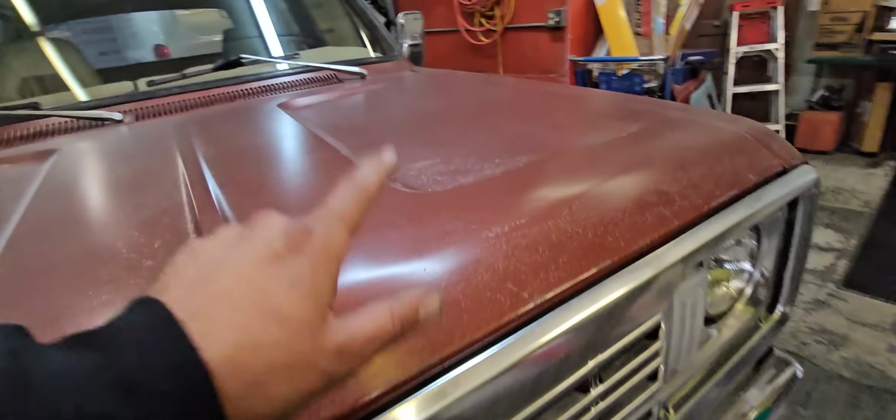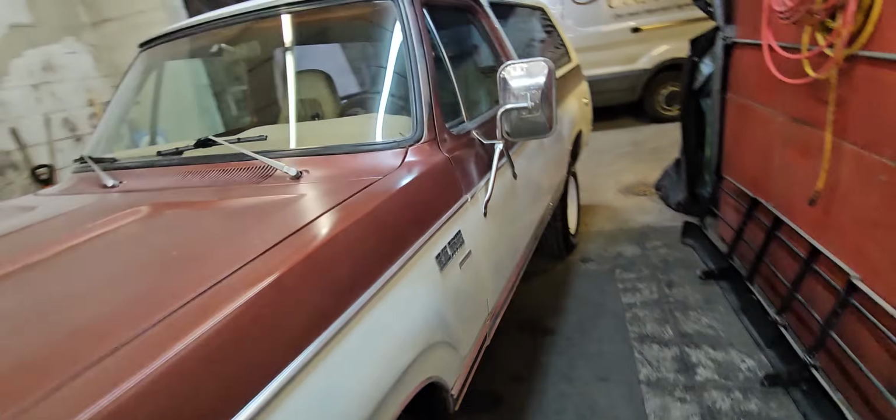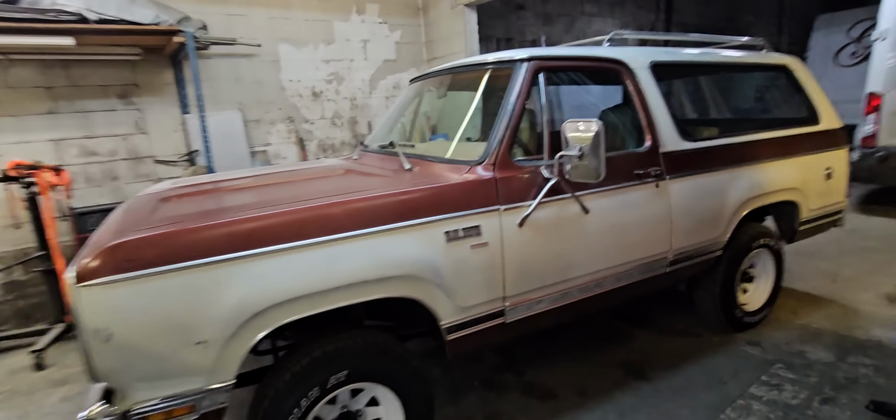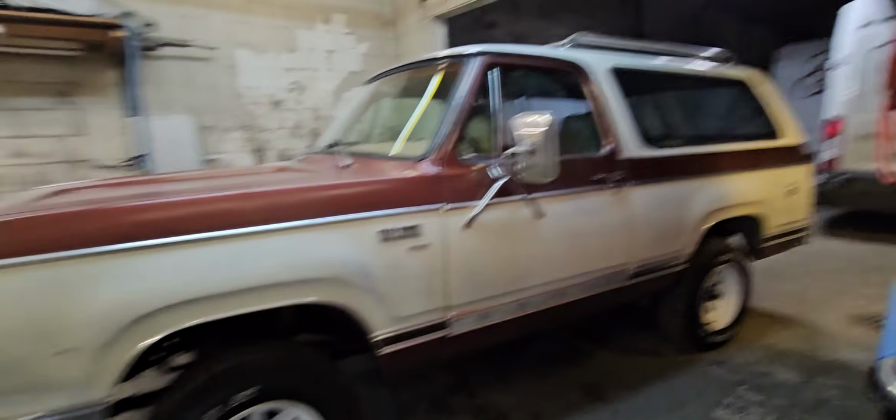So I do have a deposit on this. I got a gentleman that has been wanting a Trail Duster for a long time, and he said, Tommy, I want first shot on that. So he gave me a deposit, and we'll see what happens.